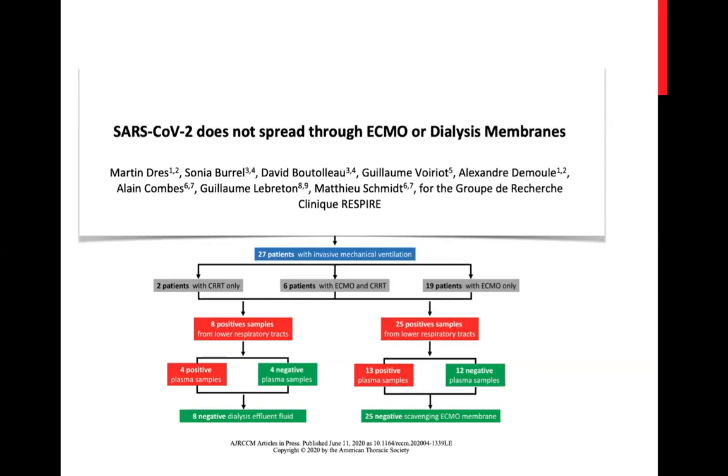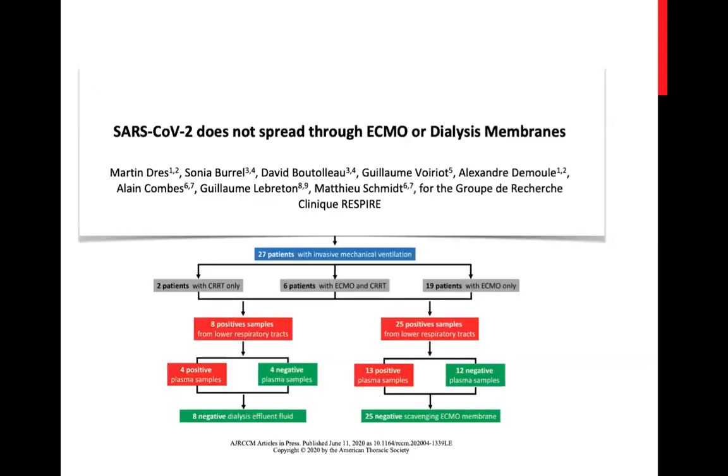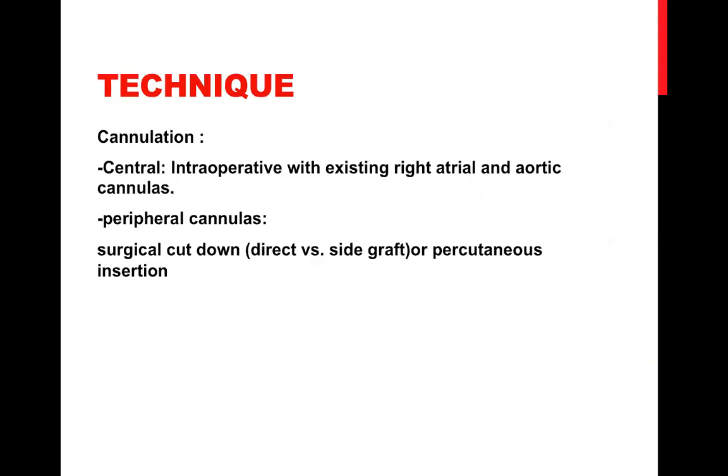It's very unlikely, and they cannot exclude transmission beyond 48 hours, because there can be things like oxygenator malfunction and more leaking. They cannot rule it out. But it's an interesting finding, and they don't recommend routine use of a viral filter on the oxygenator with ECMO. Okay, we'll just move to general ECMO cannulation.